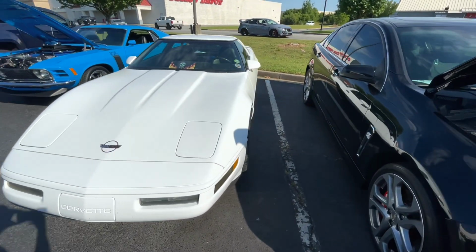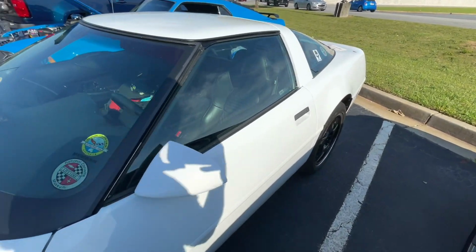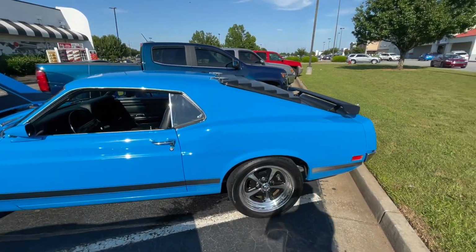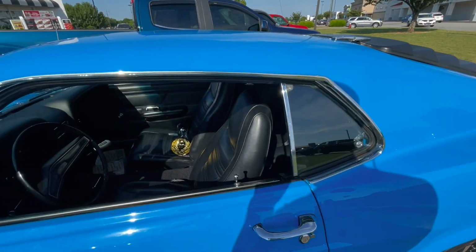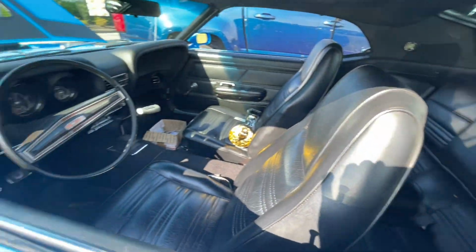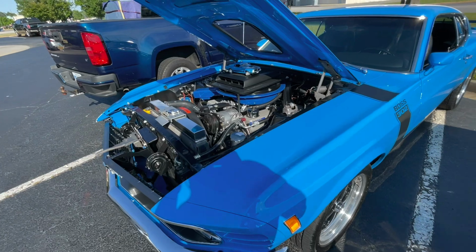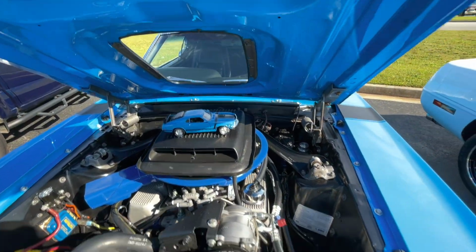And we got a C4 right here. See inside of it. And then we got a Boss 302. It's got the louvers on the back of it. Looks like he's got him a trophy in there, maybe from a recent car show. That's a real pretty color he's got. He's even got a little mini model made of it. That's neat.